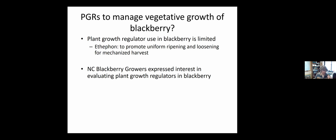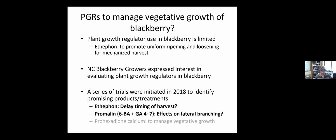So as I indicated, there was some local interest in trying to evaluate this, and I had some experience with plant growth regulators from all of my work in apple to this point. So I dove right in 2018. And we looked at the use of ethephon to delay the timing of harvest based on some previous work, and also looked to see if we could identify any branching agents, particularly that of benzyladenine.